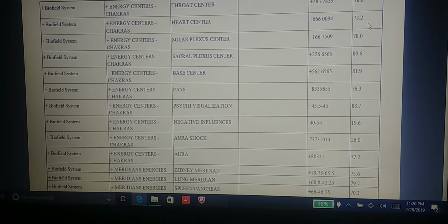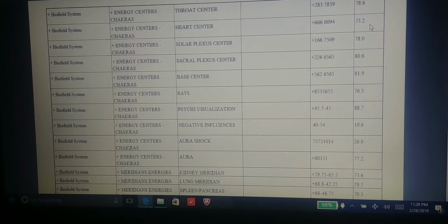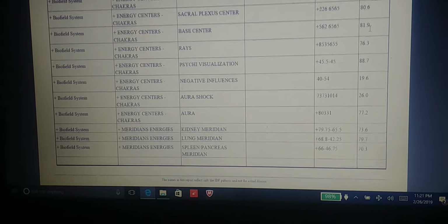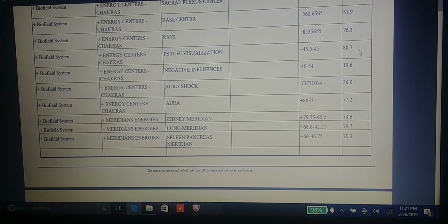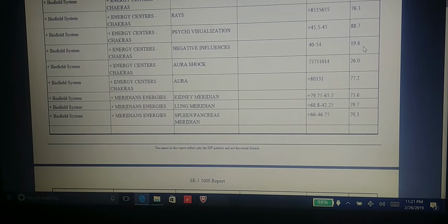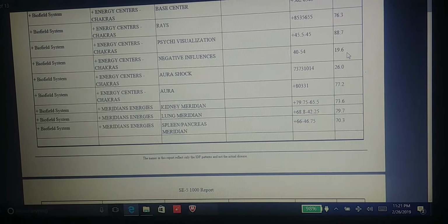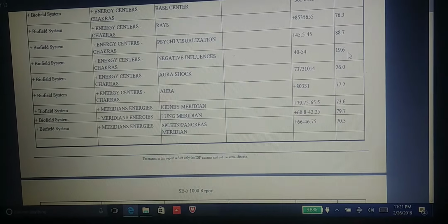So we have the heart center and the third eye and the throat center. Also, the solar plexus. Rays 76.3, psychic visualization 88.7. Negative influences, this is a negative tuning, so we give it the margin of 20, and any amplitude reading close to 20 or above 20, we shall pay attention.